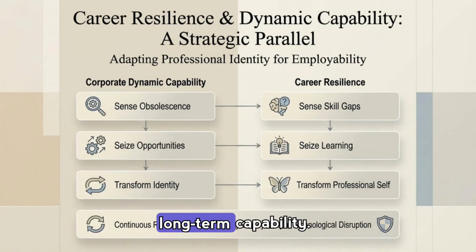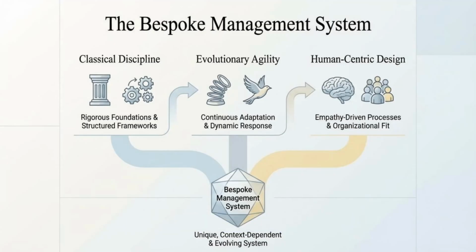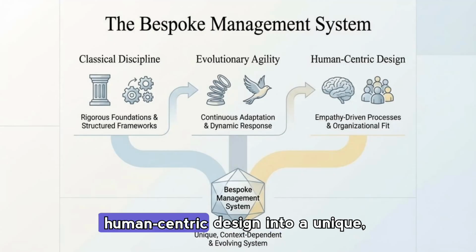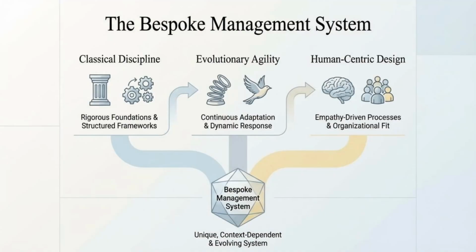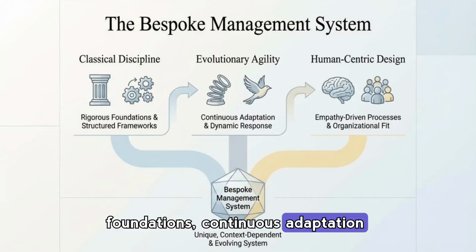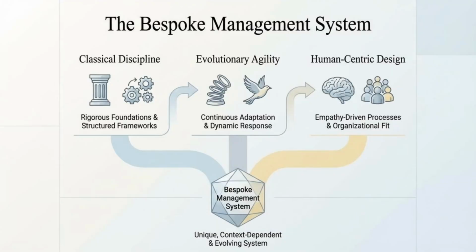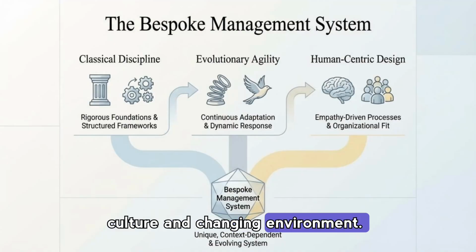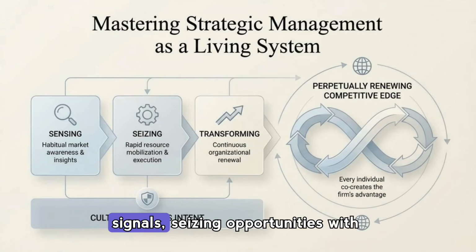A bespoke management system blends classical discipline, evolutionary agility, and human-centric design into a unique, context-dependent operating model. By combining structured foundations, continuous adaptation, and empathy-driven processes, organizations build a management system tailored to their strategy, culture, and changing environment.